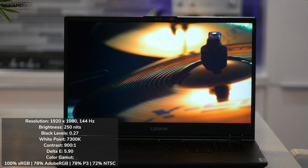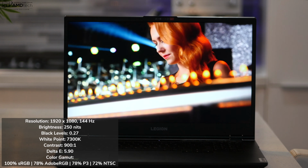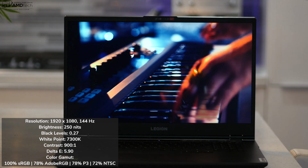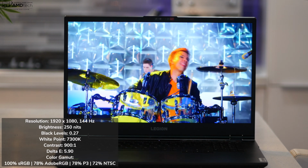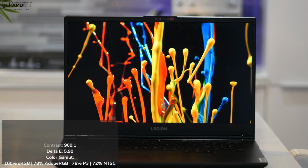Now, this is a 17-inch matte display, and at 250 nits in terms of brightness, definitely not the brightest display out there, but it has a matte coating, so that helps. You don't get any unnecessary glare or reflections, so not having the brightest display is really not a deal breaker in my book. It gets bright enough for indoor use, and that, of course, is where you're going to be using this most of the time anyway.